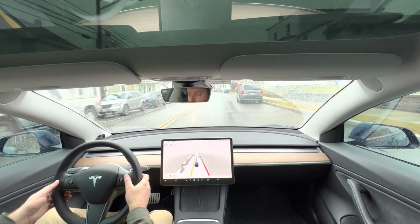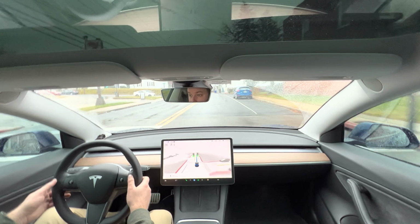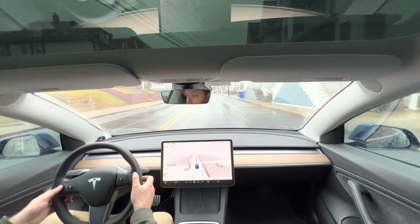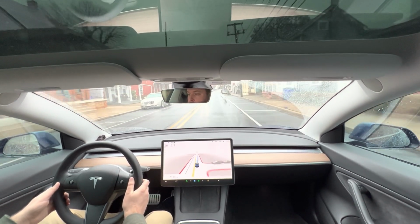That's okay. I don't mind having to stop it on stuff like that. I mean, I couldn't even see. I can't expect the car to see that. There were cars in either direction blocking my view. Parked cars.